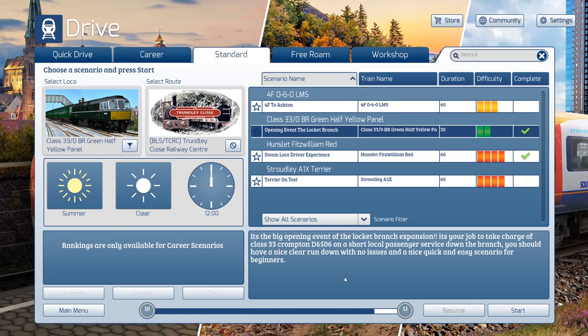So let's get into it and start it. We're going to be running the Class 33 scenario, opening event of the Locket branch, and it has just occurred to me now that the README file is a little bit wrong on this route release. So basically, first things first, two things I've missed out in the README.